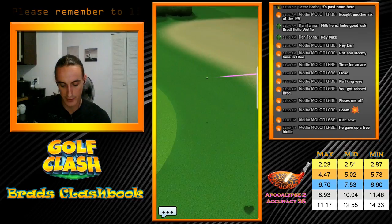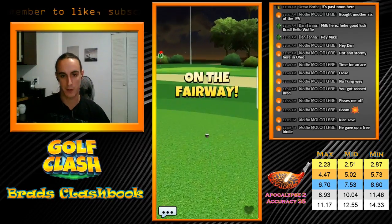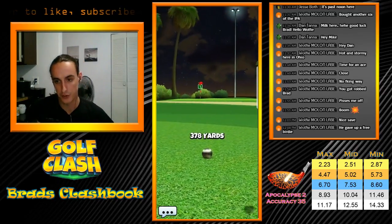Always afraid I'm going to overdo that. But that's why you only use the 4 bars top spin. It'll put you up at the top up there. If you go with 5 bars, you're going to overshoot that fairway.